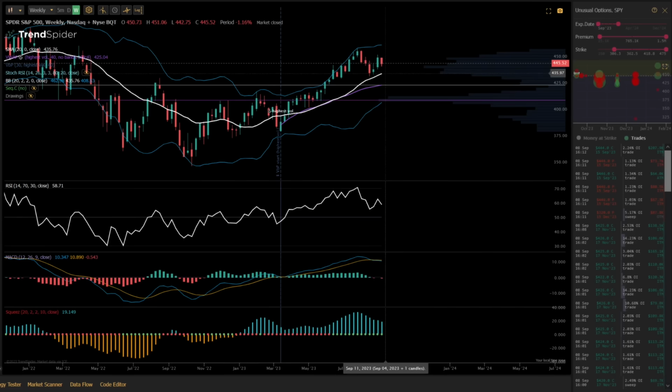So we will want to pay attention to 436, because if we break that with the negative MACD crossover, that could turn into impulsive selling. So that is definitely going to be a very critical weekly support level. And then the Bollinger Band squeeze, you can see we still have a positive histogram, and at any point we can continue to go higher.